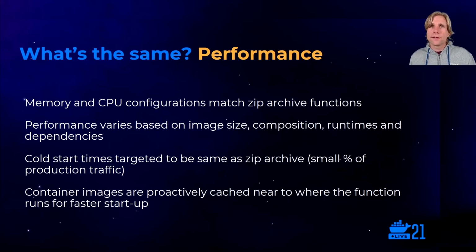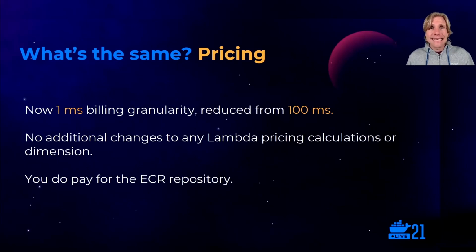Now, of course, the performance of any Lambda function is going to be based on the image size, how it's built, the runtimes and any dependencies, and there are great resources to help you with optimizing this. And cold start times, which generally only impact a very small percentage of production traffic, are targeted to be the same as zip archive functions. And this is due to the way, as I said, we cache the potentially larger images close to where the function runs.